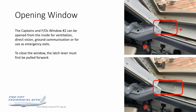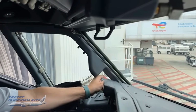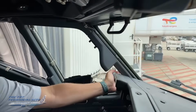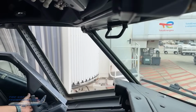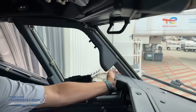However, to close it, you do have to pull the latch first. If you don't pull that lever, you can't close it. And please, any trainers watching this video, do make sure you cover this with your students on line training, because it's not something you can practice in the simulator, because those windows don't open. And if your poor FO hasn't been shown how to close a DV window, he just won't know. He'll never remember this off ground school. It could end up being an embarrassing situation for him when he's out online and can't close his own window. So there we go, have a heart.